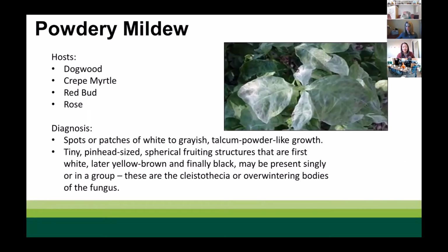Powdery mildew, this is a huge one in the landscape. You guys have seen it on your dogwoods, your roses, everything. It's just like the picture shows. It looks like there's white powder on the leaves. And then eventually that can turn into pin-sized spherical fruiting structures. So little pin-like structures, and they can be one at a time or a big cluster. And those are the overwintering bodies of the fungus.